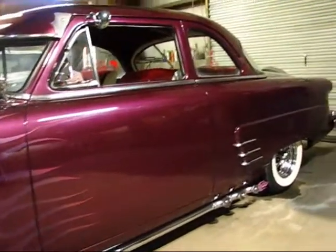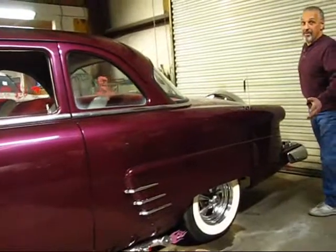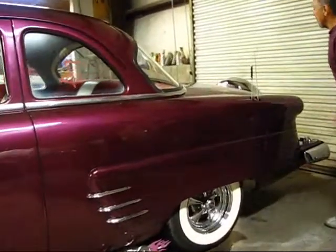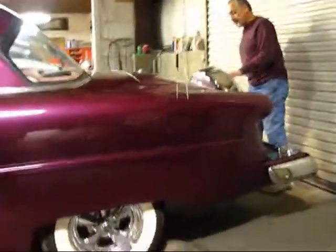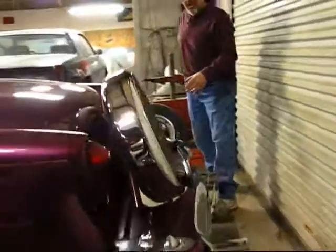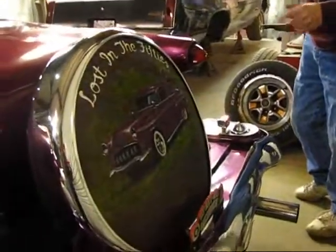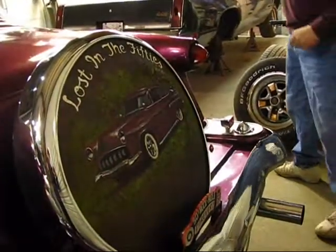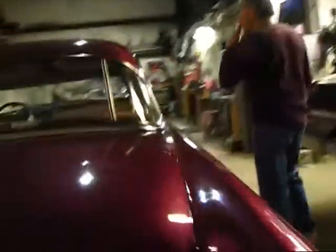It's got the power antennas, one for your CB. Now you know it's old. Back in the day, everybody had CBs. One for the CB, one for the stereo radio. It's got a hand-painted oil painting on the back on the Continental kit, lost in the 50s, with a picture of the car originally. Over the years, it's been changed. Flames were added. The hood has been louvered. A lot of odds and ends have been done to it. It has a cloth, red, and leather interior. Very, very nicely done. We'll get in there in a minute.